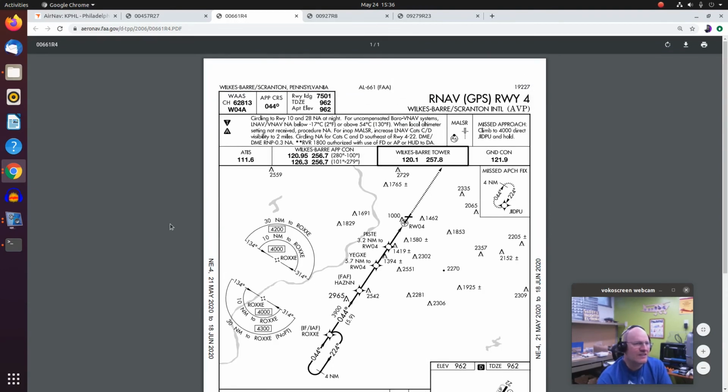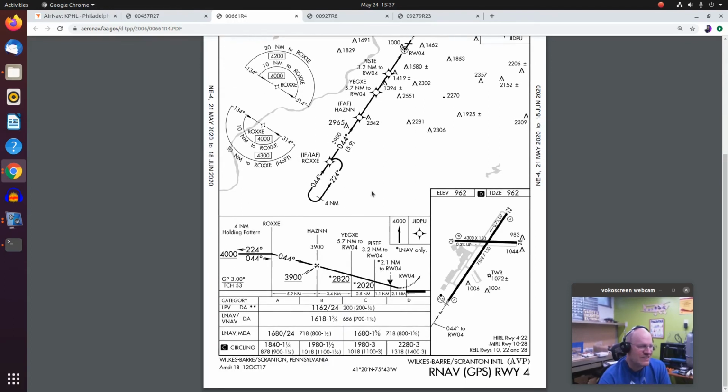And often you will see that there are limitations if you're using LNAV/VNAV based on barometric VNAV systems. So notice it says for uncompensated baro VNAV systems, LNAV/VNAV not authorized below minus 17 Celsius or above 54 Celsius, because those systems aren't good enough because of being based on pressure. So that's just a little FYI.